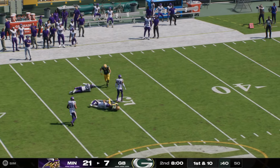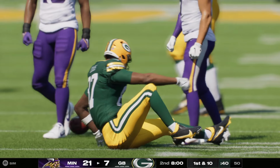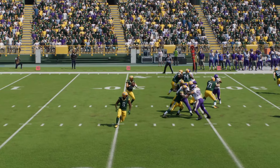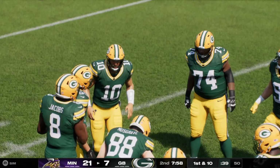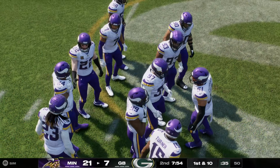That's complete to Dobbs. And he'll be taken down, but not before they reach the 50. 23 yards on the play. And a nice job by the two of them to not only connect on the pitch and the catch, but to carry over their practice work to the game field. They saw the adjustment by the defense, made an adjustment themselves, and picked up the 1st down.